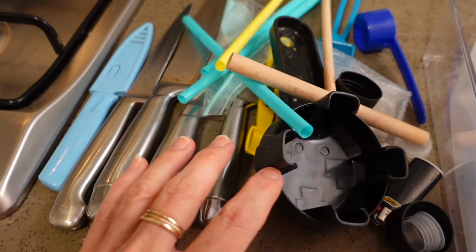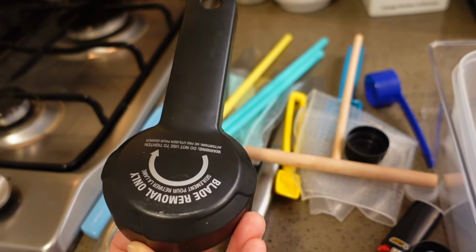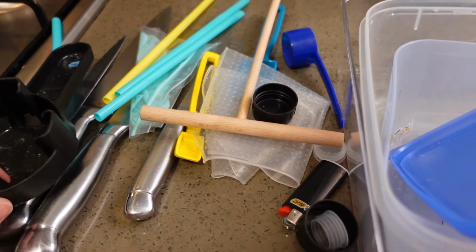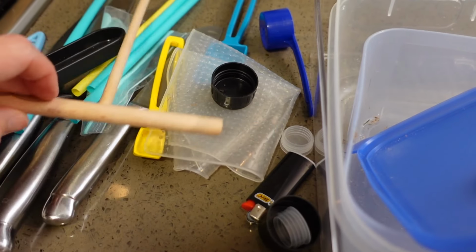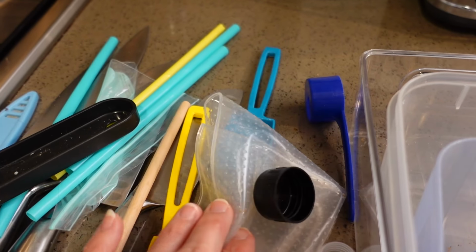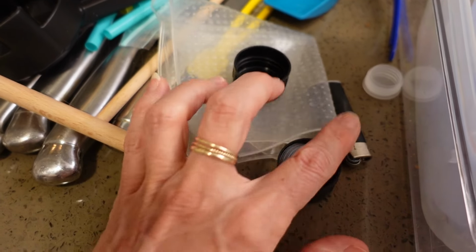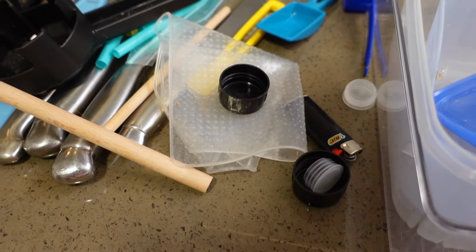Got some knives there. This is a utensil to take apart and clean a blender that I've actually gotten rid of, so I don't need that any longer. And I've just got various measuring spoons that are part of old sets, a lighter, and some bottle caps.